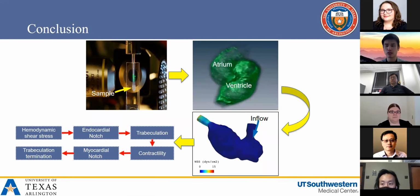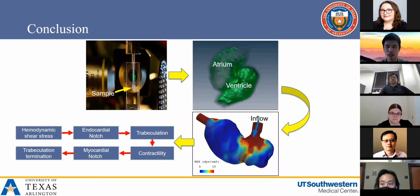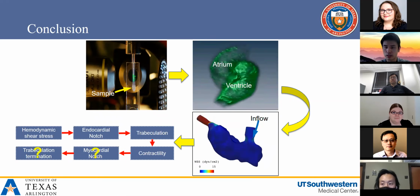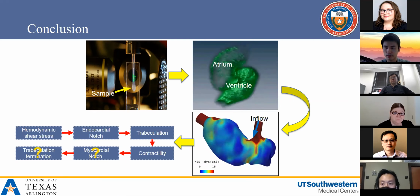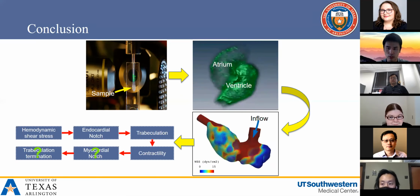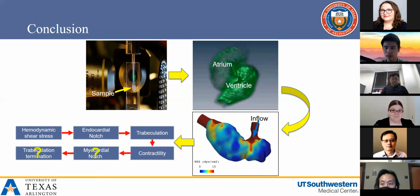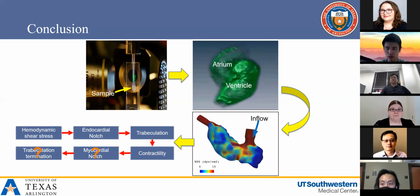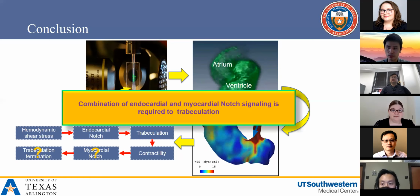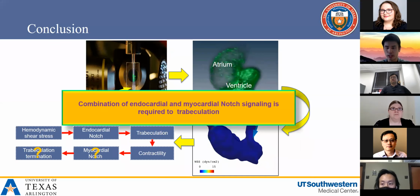We are still investigating cardiac contraction and myocardial Notch signaling, so there is not enough data that I can really show at this time. But so far, from our engineering techniques and tools, such as 4D light sheet imaging, biomechanical analysis and deep learning, we have demonstrated that hemodynamic shear stress activates endocardial Notch signaling for trabeculation initiation. Later, we will reveal the combined effect of endocardial and myocardial Notch signaling in designing the wave-like up and down pattern of trabeculation.